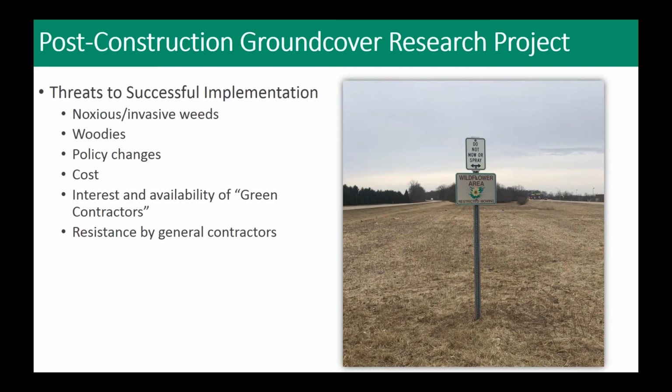But we know that we're going to have some threats to the implementation. As I said earlier, we've learned a lot of important lessons over the years, but I like to think that we are continually improving. This picture here is very telling. Mike Rutterer took this for us a couple of weeks ago out in the field. It says, "Wildflower area, no mow, no spray," and clearly they're not observing that. We know that implementing change is always going to be an uphill battle.